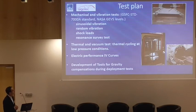In addition, we develop a gradient test, at low and high temperatures around minus 20 degrees and plus 40 degrees, testing the deployment at these temperatures using a low-cost thermocycling chamber at atmospheric pressure.